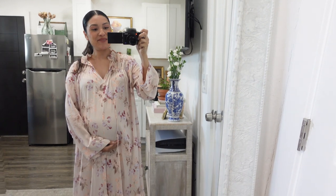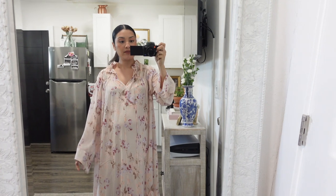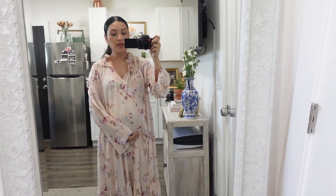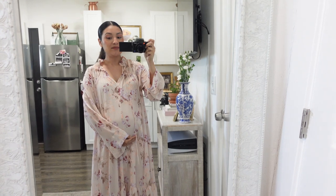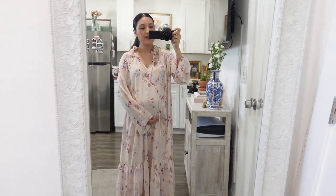But yeah, so this is one of the dresses I am all about for spring. It's from H&M. Yeah, so it's really pretty. And I'm happy that I'm gonna wear a little heel that'll still work with me. It's not too long. Like I don't even have to wear a heel. But I am, and I'm gonna take some flat sandals for later on through the night too. So yeah, this is the dress.